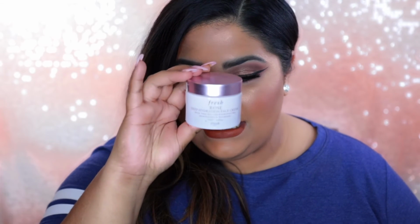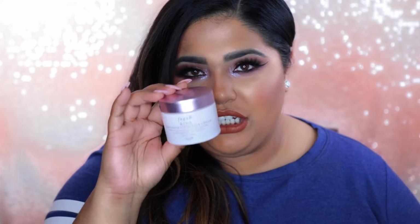So we're on the topic of face. I'm going to talk about a skincare product that I'm super obsessed with. This is the Fresh Rose Deep Hydration Face Cream. I use this as my day cream, and I am obsessed with this. It gives you the most supple skin, the most hydrated skin without the oily feeling. So I would recommend this to anybody, and it has rose in it.